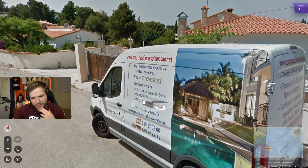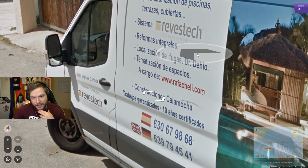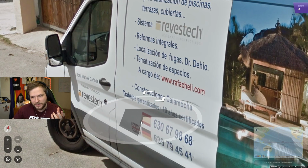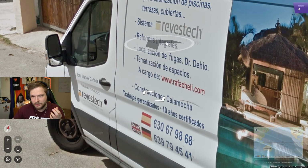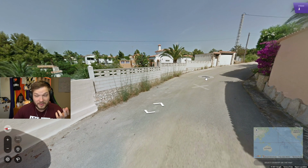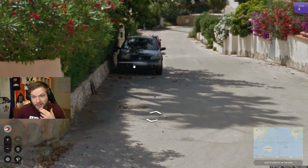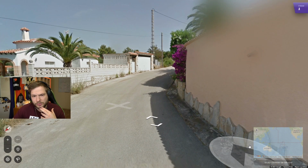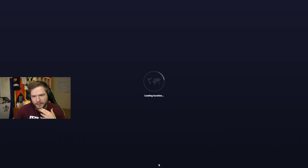.net doesn't help much. .com, seriously. The language looks quite Spanish. We have a Spanish flag here. We have UK and German flags as well, but this is definitely not English or German, so I would probably think Spain. The architecture would fit Spain. We have some palm trees as well. We have a blue strip on the left side. Let's go Spain. I think that car is a good enough clue for us to guess Spain.